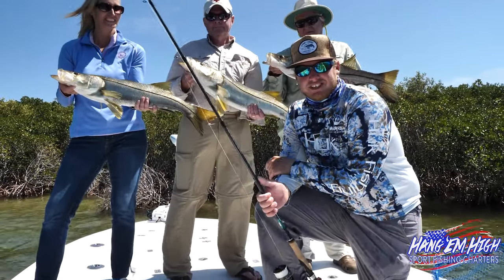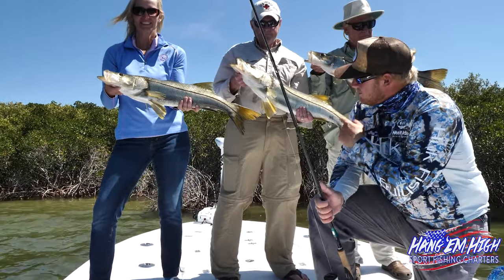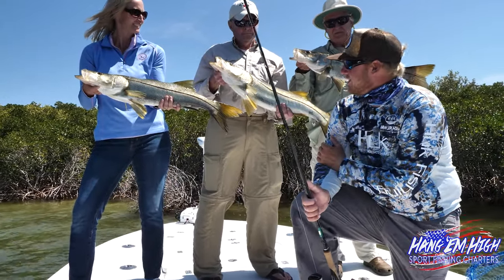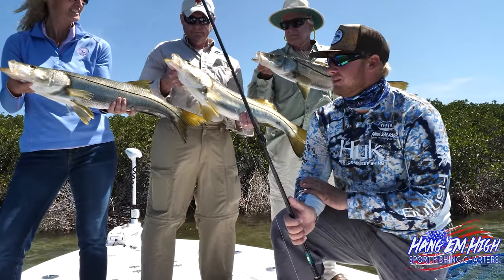This is what a fine limit of snook looks like. Chris has got about a 30 incher. The biggest one we've caught so far is about 32. John caught it. And we got another 32 right here that's just a hair bit thinner, but beautiful fish.